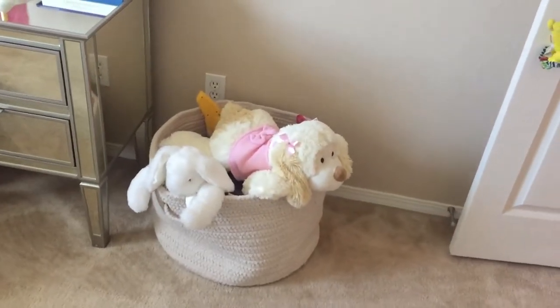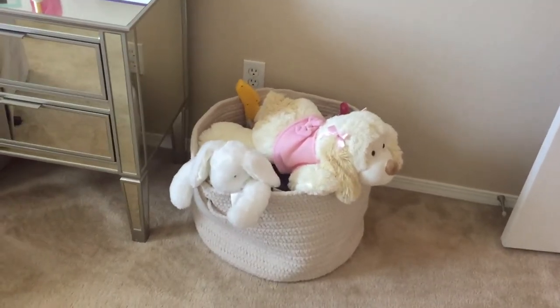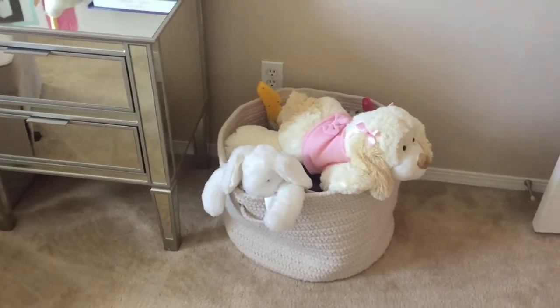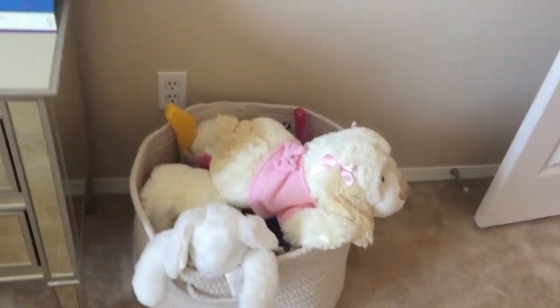So we're starting off at the entrance in Nadia's nursery, and this is what you see when you first come in. So let's start here. I have here Nadia's woven toy bin. I got this off Restoration Hardware Baby and Child. And I just have her stuffed animals and her toys in that.